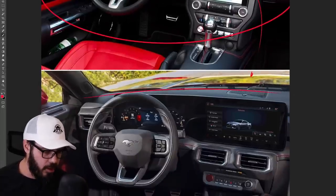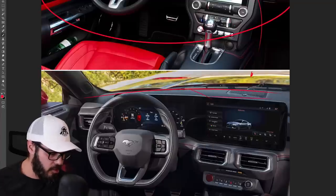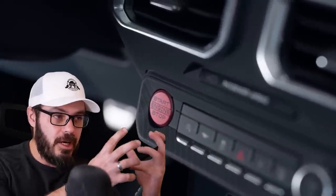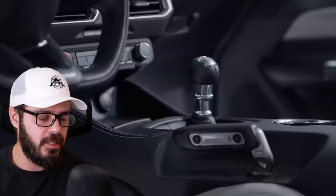As you can see, this dash is completely flat. There's nothing going on and no connection to the history of Mustang, which I think is a missed opportunity, because we could just implement that even though it sits behind the screen, because it does that on the Mustang Mach-E as well. It would just bring some more Mustang into this interior.